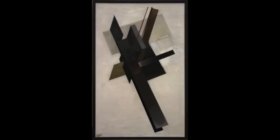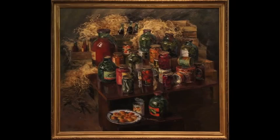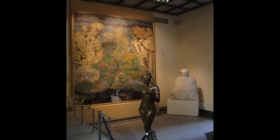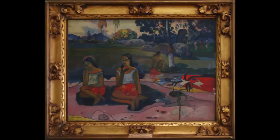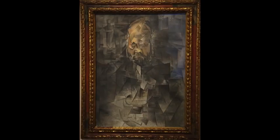Our main focus at the Pushkin Museum is their European building, which houses one of the world's most expensive collections of 19th and 20th century European art. This museum contains major works by Monet, Renoir, Degas, Gauguin, Van Gogh, Cezanne, Matisse, and Picasso. Many of these pieces have never traveled outside of Russia and probably never will.